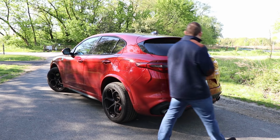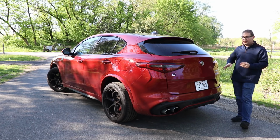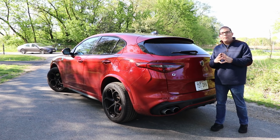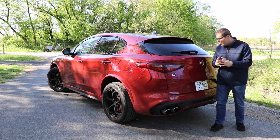Now, I wanted to talk a little bit about the name Stelvio and Alfa Romeo. I've already told you what Stelvio means. It was named after a famous driving road in Switzerland. But let's talk a little bit about this Alfa Romeo badge, because it's probably something that a lot of you haven't seen for many years if you live in America.